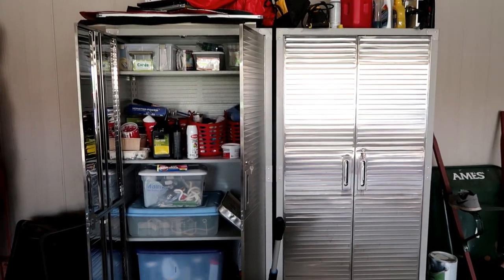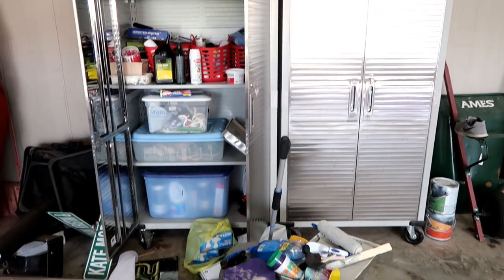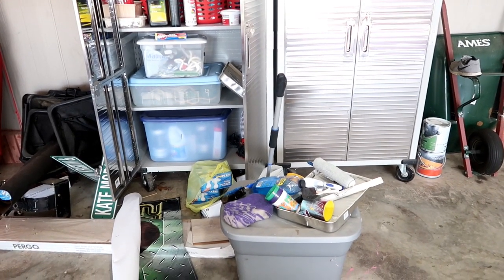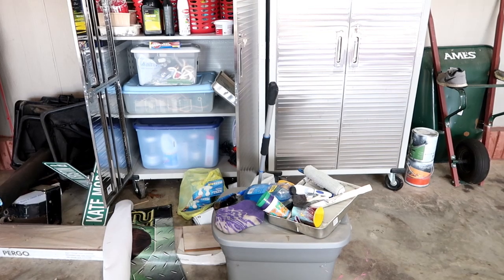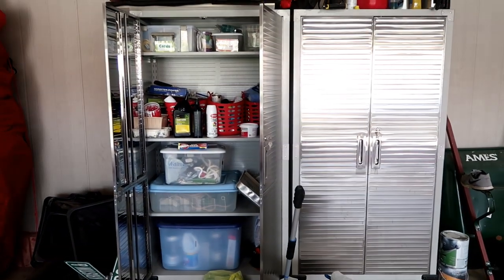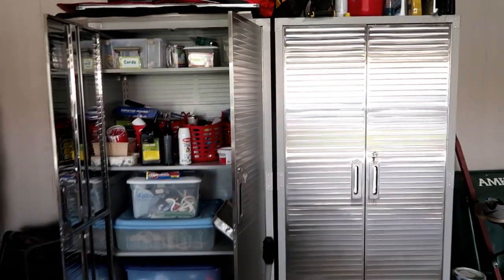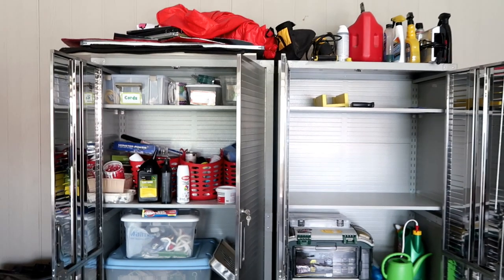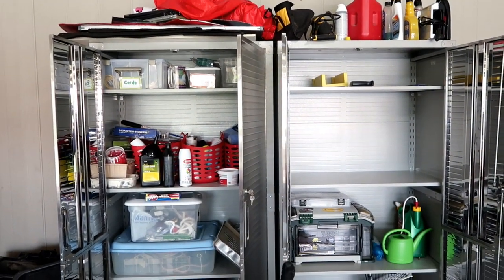So I'm gonna turn the camera around and show you what we've got going on today. So these are the 2 cabinets that we are about to work on and get organized. I don't even think we have looked in these cabinets in 5 years. I think when we moved here from Caruthersville, we just left everything in here. We did not even look at it. So I'm gonna open this door. And that is what they both look like.